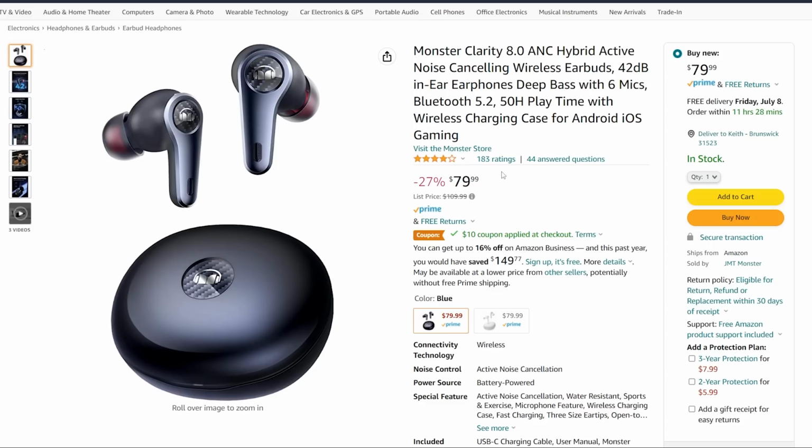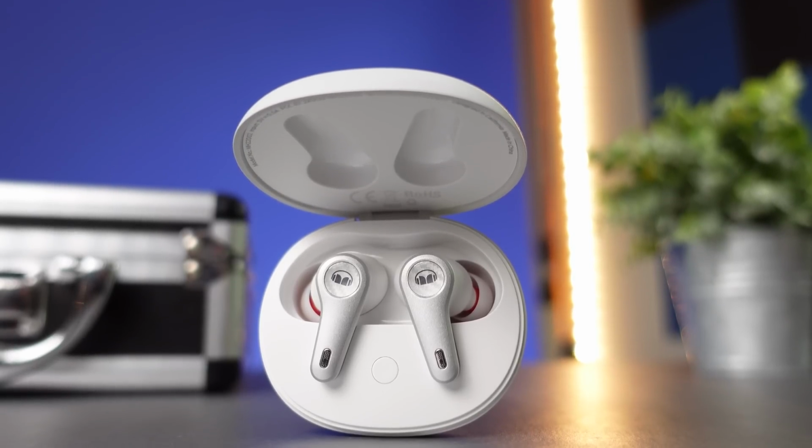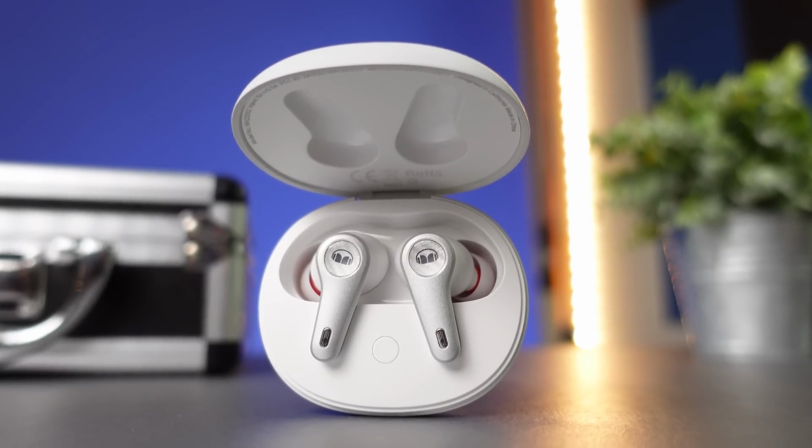So as far as the pricing on these, it's a little weird because on Amazon it shows that its original price is $109, although it has it on sale for $79. There's also a little coupon box that you can check for an additional $5 off. And Monster sent a coupon code for my viewers to get an extra 45% off. And this is good all the way till July 10th. So this brings the price all the way down to $40.